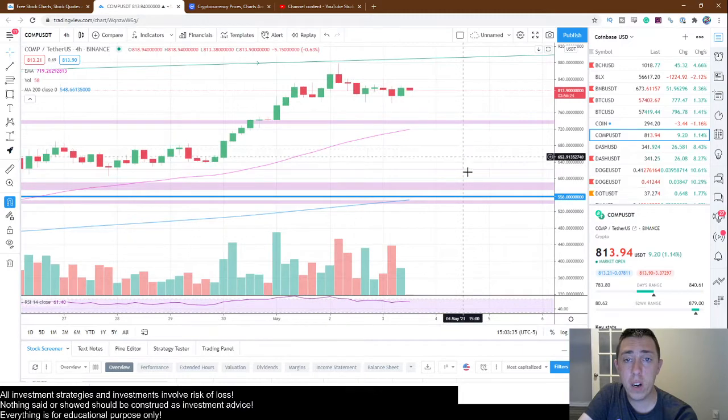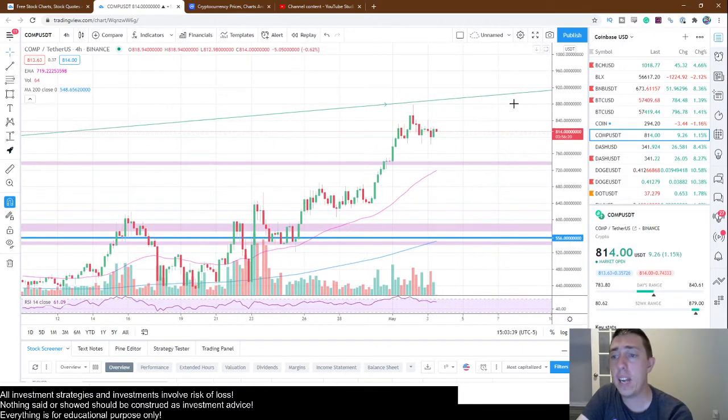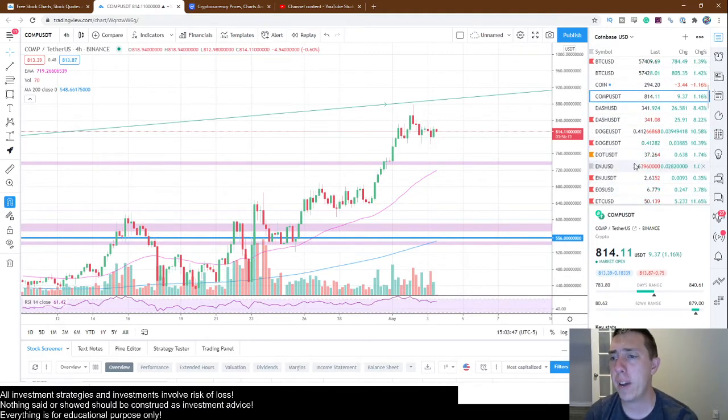Let's go to the 4-hour. Still looks okay. It's just basically hovering around right now. I do expect it to come back and make some sort of a retracement, just because it is so bullish. It has already made so many movements that it's expected to come back and retest a little bit.